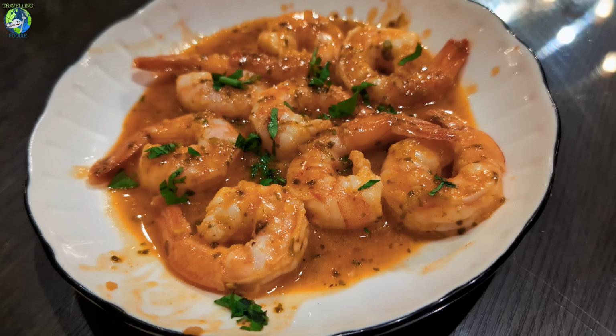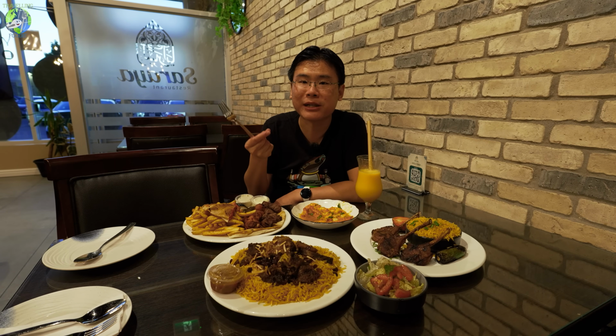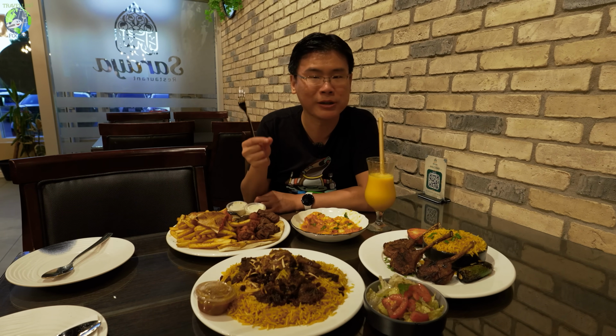The shrimp is so nice and plump, very sweet shrimp. The sauce is pretty buttery but has a nice kick, very different. The kick is kind of spicy, so take notice of that, but overall very good.